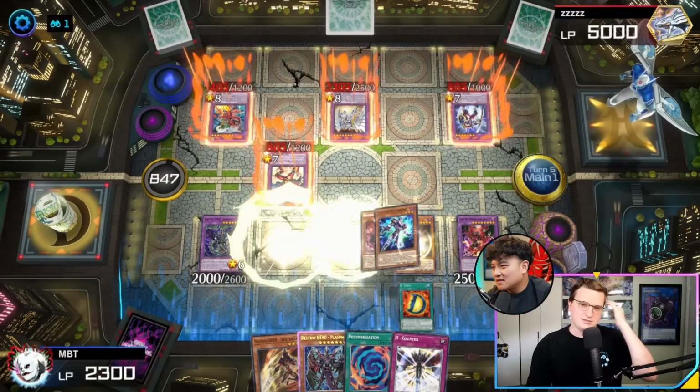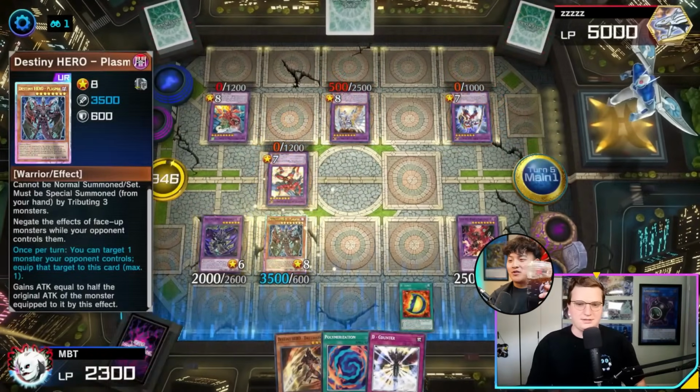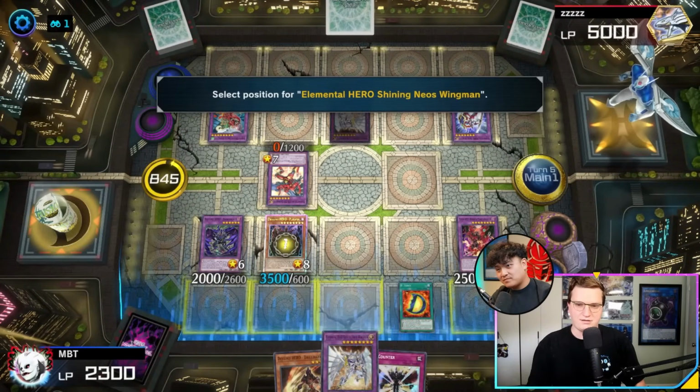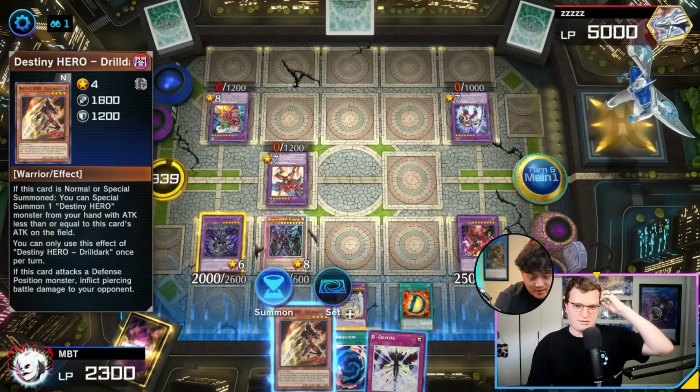1, 2, 3. Plasma. Oh my goodness, guys. And oh my gosh, yeah guys, it's huge. Let's take the Shining. Yep. He's a big boy. Guys, how do I beat Aster? How do I beat Aster, guys? Can someone explain to me, please?